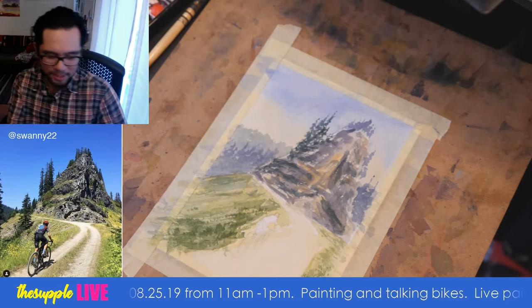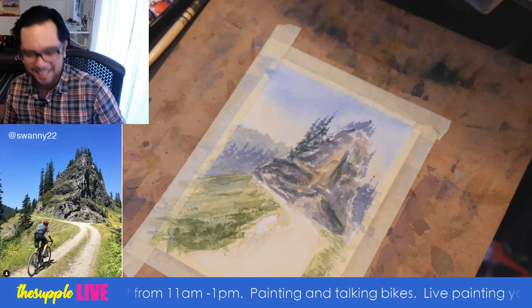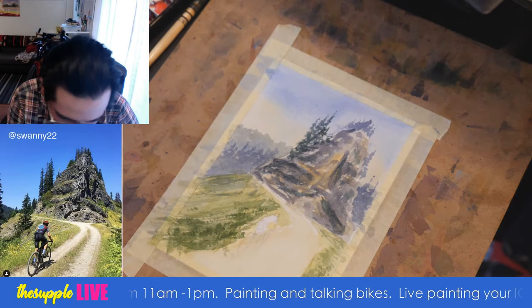Danny, how am I liking the Jones bike so far? It's awesome. I love it. It's heavy though. I would say that's my only complaint.